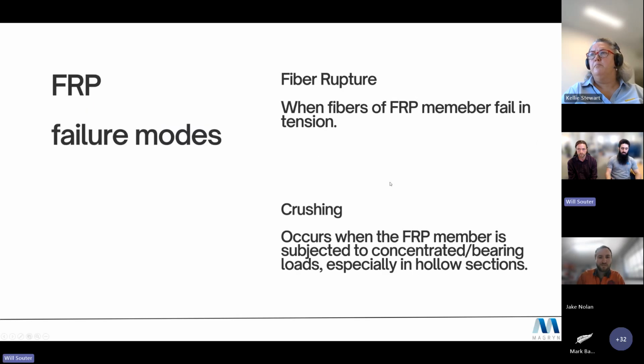When overloaded, FRP may fail in a number of ways, including fiber rupture and crushing, which is characteristic of hollow FRP sections. Fiber rupture occurs when the applied tensile stress exceeds the strength of the fibers, leading to failure of the fibers and subsequent failure of the member. Crushing of an FRP member may occur under high concentrated/bearing loads, especially in hollow sections.